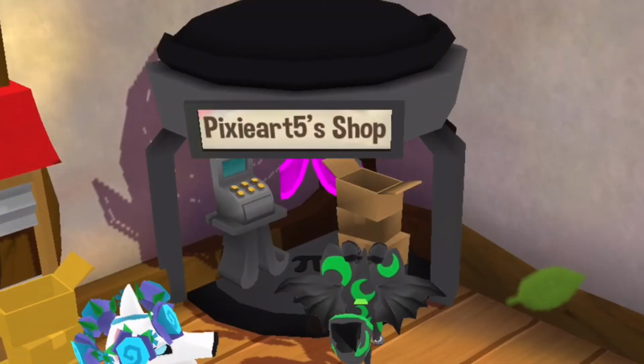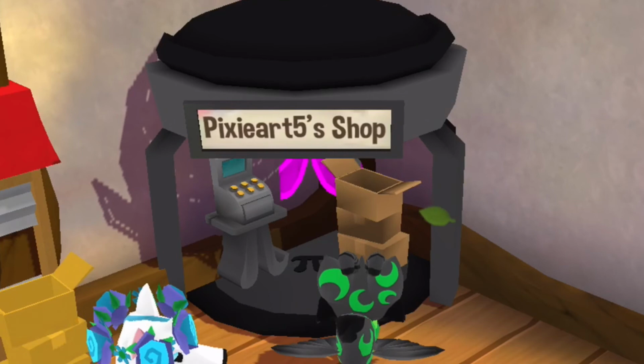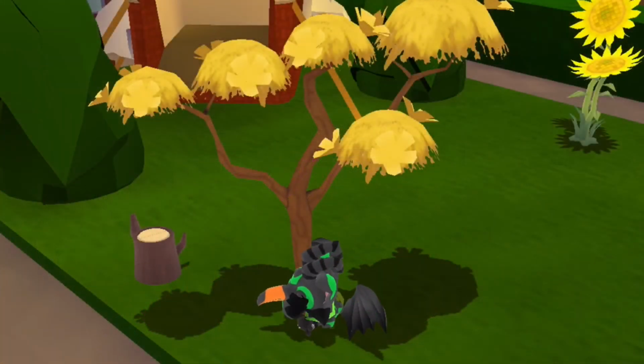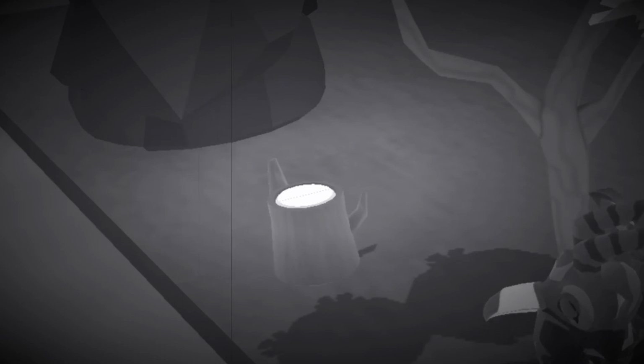I also found out there's this really cool new looking shop which just looks like an evil lair, a circus tent and a shop at the same time, which is very interesting. So if you notice, this tree has grown a lot. Like, I have big hopes for this stump over there. Like, when is it gonna grow? It's still a stump and it's tiny, and the other one was just a bag of seeds and it grew.